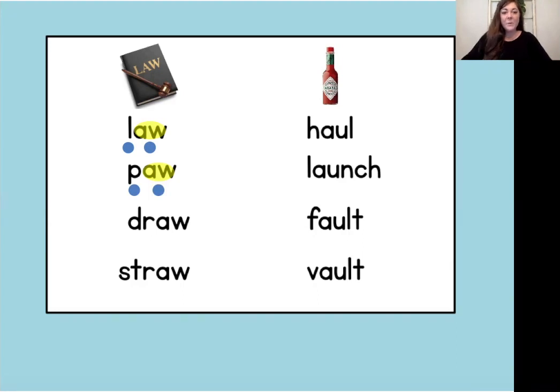Take a look at the next word. What should we highlight in this word? AW. Remember, AW spells the ah sound. Let's go through and make the sounds to read it. D, r, ah, draw. That word is draw.